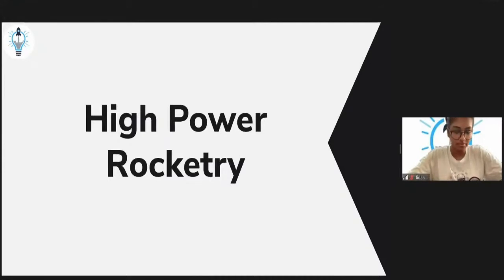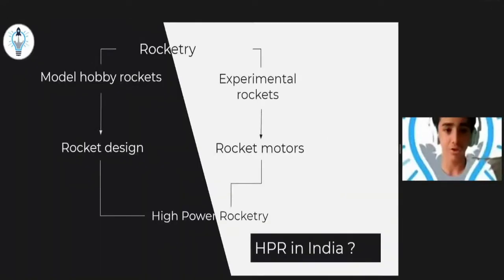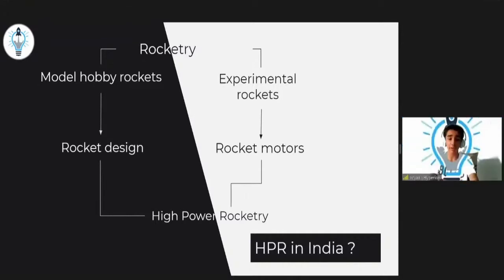I'm Aryan and I'm going to be talking about high power rocketry. Unlike model hobby rockets, experimental rockets use components which are built from scratch. High-power rockets, which are similar to experimental rockets, use rocket motors which are available commercially. Due to the lack of rules and regulatory bodies in India, experimental rocketry is quite a challenge. Experimental rocketry is advantageous in getting hands-on experience of building rockets that can reach higher altitudes.